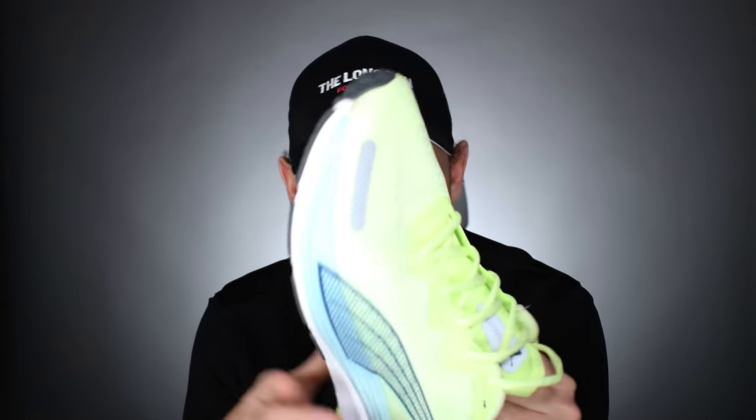Okay, so first up, let's talk daily trainers. It's the easiest thing to get out of the way. Now, my daily trainer pick at the moment is the Puma Velocity Nitro 2. It's probably my favourite shoe in terms of daily trainers out there. It's £100 and it's under 10 ounces and does everything that I want to do.